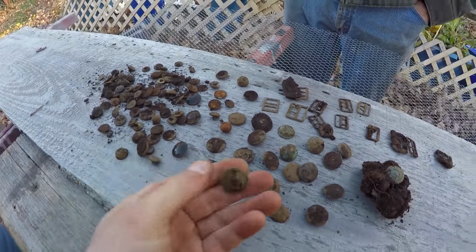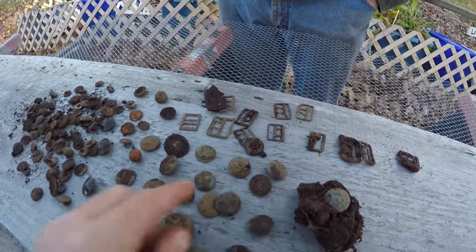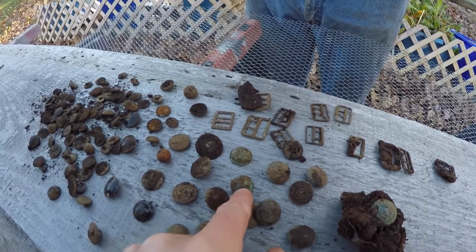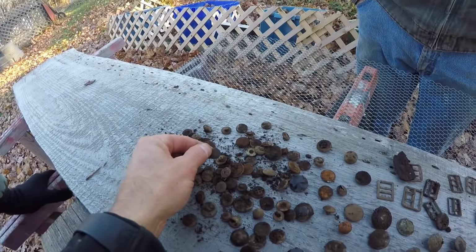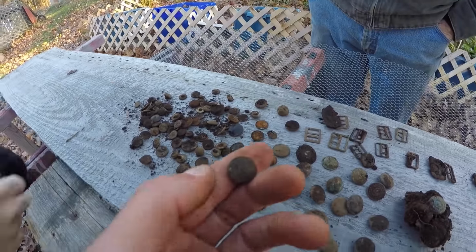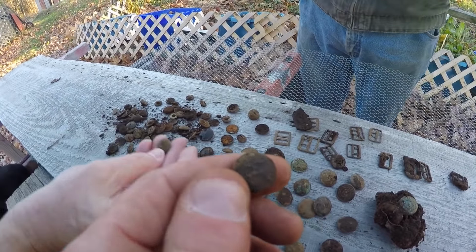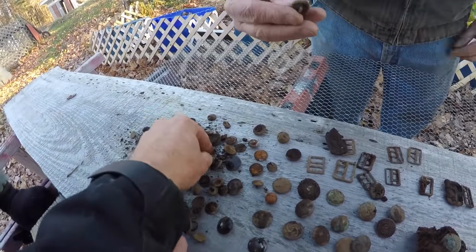Lots of really cool ones. This is a Royal Navy from the 1800s. Post Office Department. Got several Eagle buttons from the Indian Wars. And a lot of buttons we haven't even really looked at yet. Some Marine Corps buttons. I know we found several of those today. There's a railroad button of some variety. It's a World War One Great Seal.